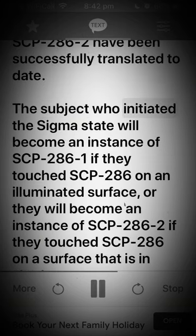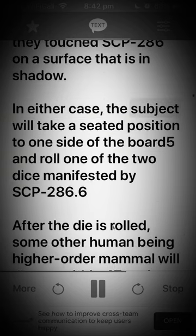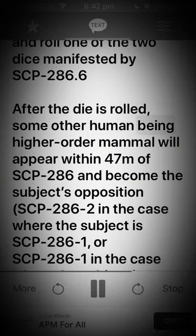The subject who initiated the Sigma state will become an instance of SCP-286-1 if they touched SCP-286 on an illuminated surface, or they will become an instance of SCP-286-2 if they touched SCP-286 on a surface that is in shadow. In either case, the subject will take a seated position to one side of the board and roll one of the 2 dice manifested by SCP-286.